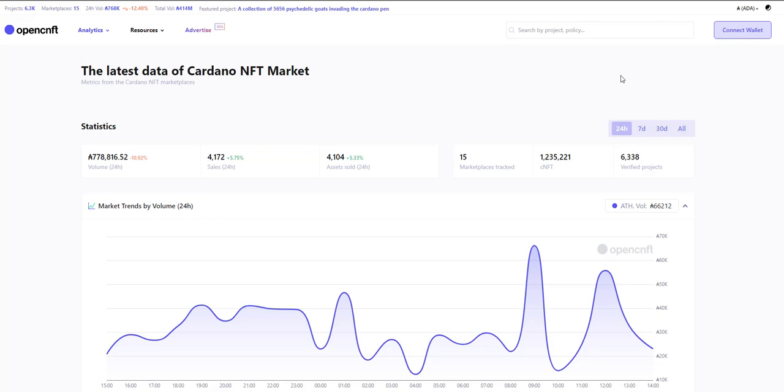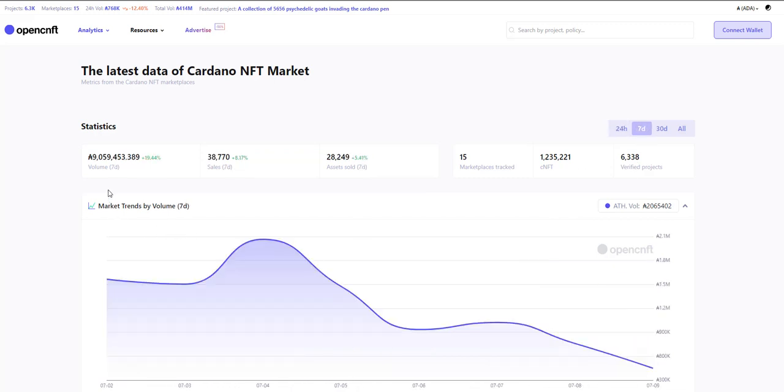Without further ado, let's jump into the CNFT market, and I always like to start off with volume. If we look at it day over day, it's down. Sales and assets sold are up. If we look at week over week, volume is actually up. It is still kind of dismal, but it is higher than it was. Again, sales and assets sold are up as well.